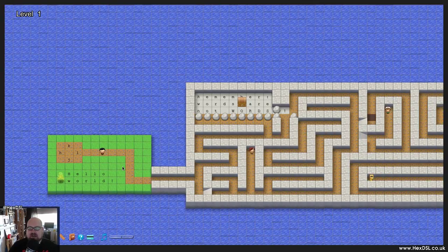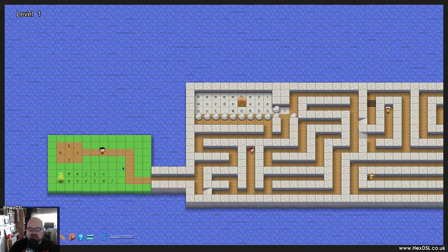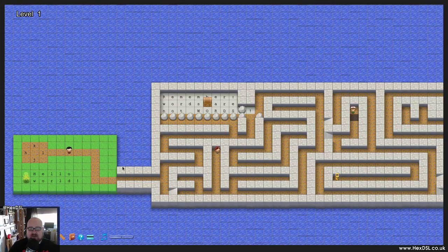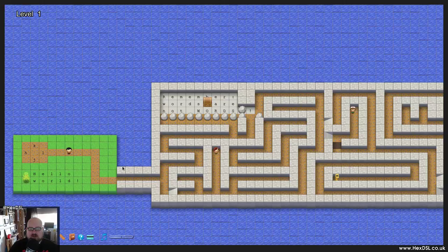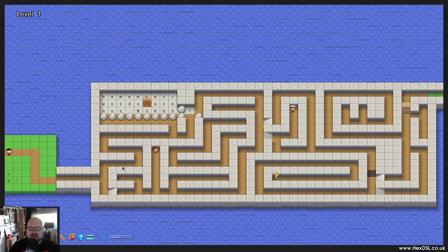Yay! Again, just using H, J, K and L to navigate, which is, yeah, I've always just used arrow keys because they're right there on my keyboard. If we had a 60% keyboard, it'd be good to know. Yay, the navigate words to navigate words. Okay, I'm sure that'll make more sense later. What we really want is this key here, look.